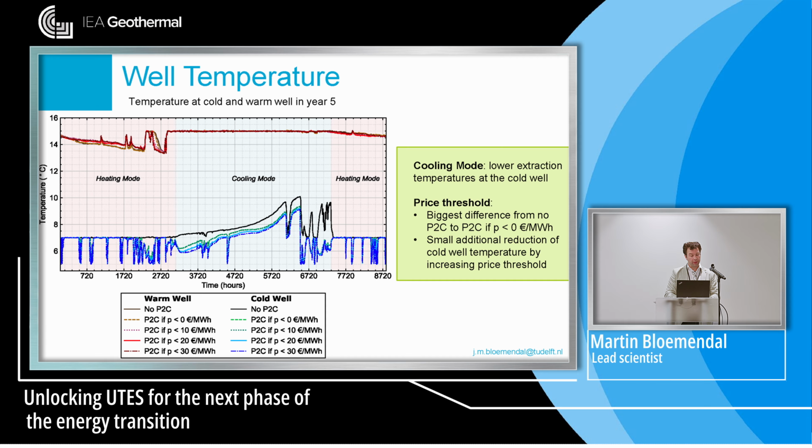And the dotted lines here you see when we use power to cool at a price level of negative prices, and we go up to 10, 20, 30 euro per megawatt hour. And you see that the first step, so already starting with power to cool at negative prices, already causes a nice jump down in the cold well temperature. Additionally, charging at higher prices also helps a bit, but less so.